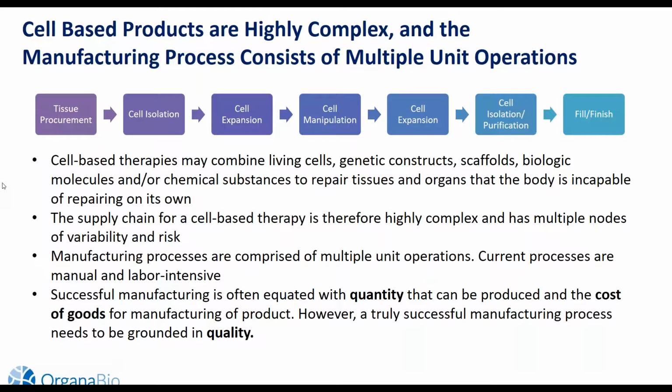And when we think about the success of our cell therapy programs, we often equate success with quantity, the lot size that we can manufacture, how quickly we can manufacture that product. But really, what we need to think about for a truly successful manufacturing process is the quality of that process at the end of the day. And we can't sacrifice quality to generate large lots of materials. We have to make sure that the quality is there, not only from a final product perspective, but again, from one manufacturing run to the next manufacturing run perspective as well, the robustness and the reproducibility.